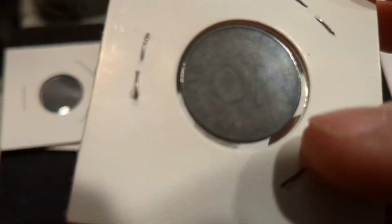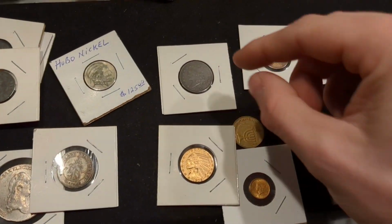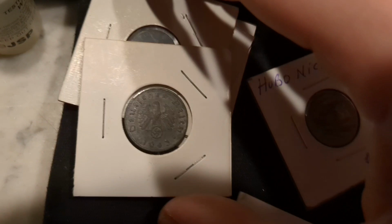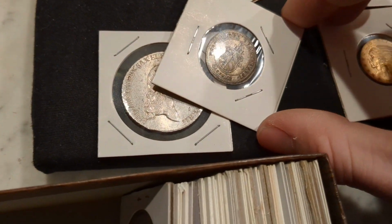Because I don't really make sets of coins. I mean, as you can see, I just collect a coin here, a coin there. I like type coins. But it would be kind of cool to have the full set and all the mint marks too. All right, next, here we go.